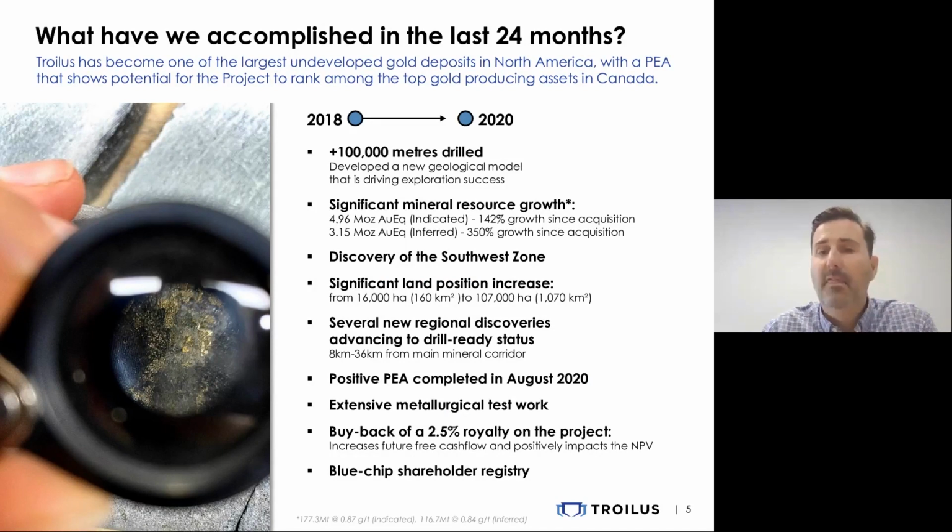The result of our new model, we've applied a new geologic model to the belt, which has resulted in 6.5 million ounces being added, and led us to acquire over 1,000 square kilometers of additional land so that we can take the new model into an under or unexplored belt that's been ignored historically and garner a first mover advantage. We put out a PEA in 2020 that shows a long life, and of significance.